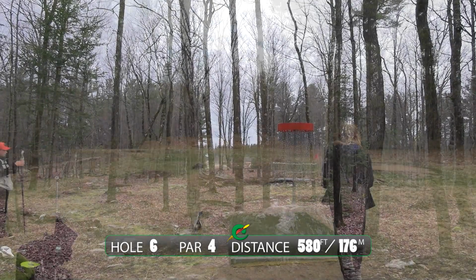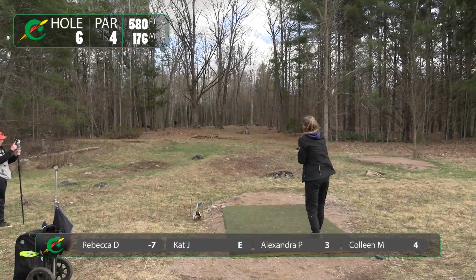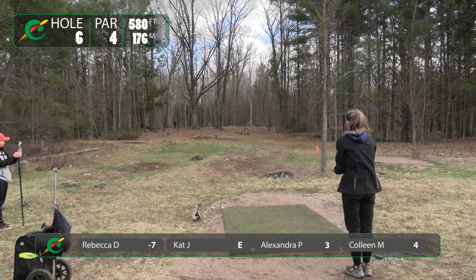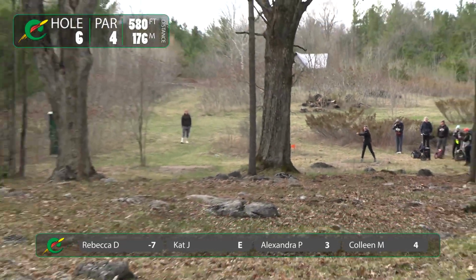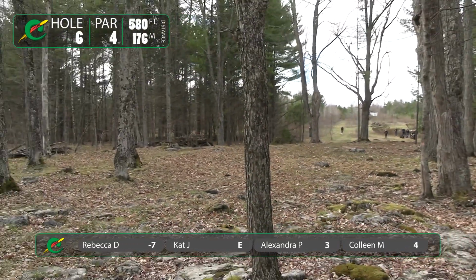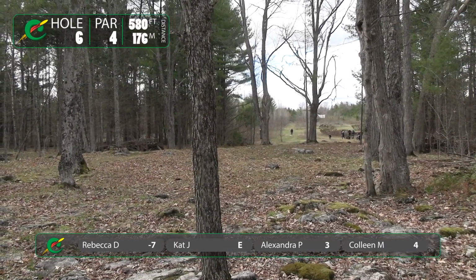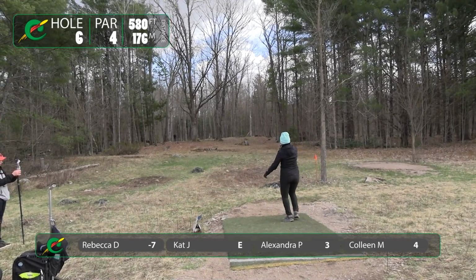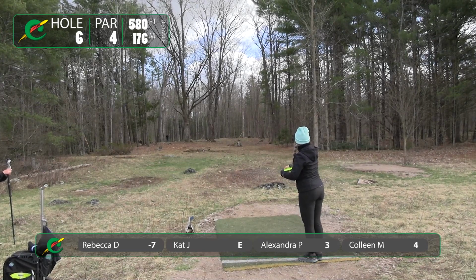But off the tee, you're looking at these two guardian trees in the middle. Your first play is to either throw straight down the trees, or the most common play is you're going to be hyzering to the right of them and landing yourself in the middle of the fairway. As Rebecca releases a little low, she still lands in a good spot in the middle of the fairway. So that's definitely the play off the tee.